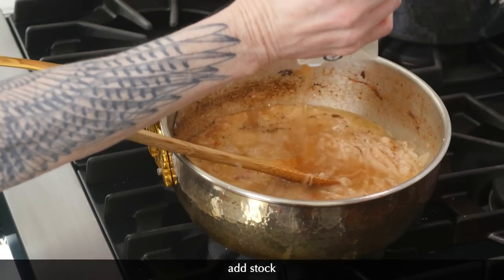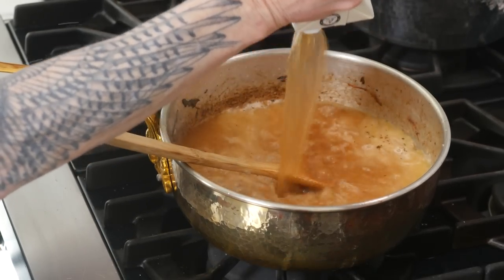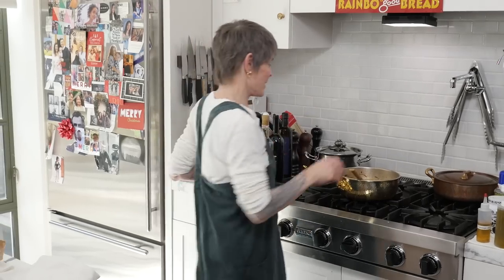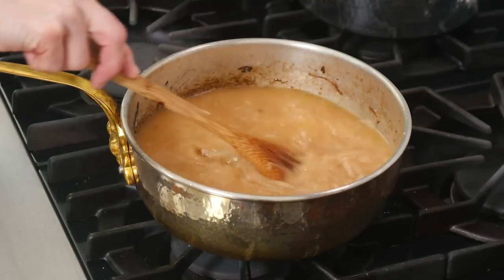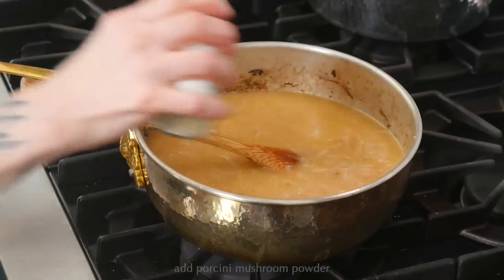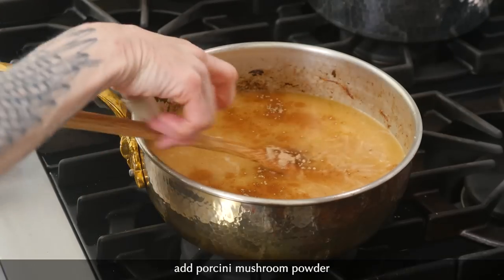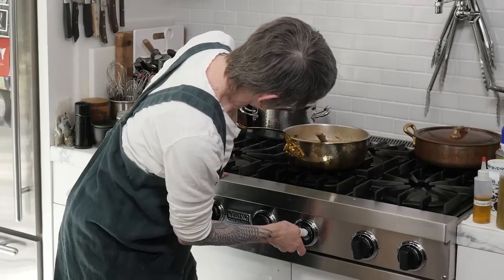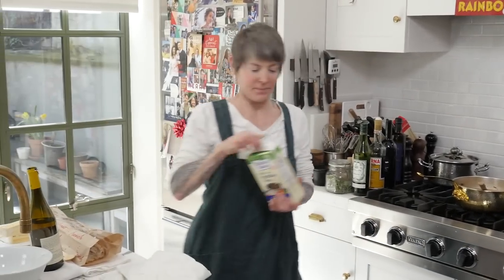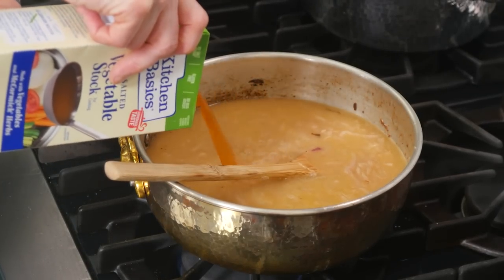Now, I'm going to do a little secret, which is to mimic the depth of the beef. I'm personally going to use a tiny bit of porcini powder, just a little bit, like that, which will give it even further depth of flavor and a darker color. Turn this up a little bit. I'm going to use a little more stock. It's a different color than the one you get in the diner. But that's not the end of the world.